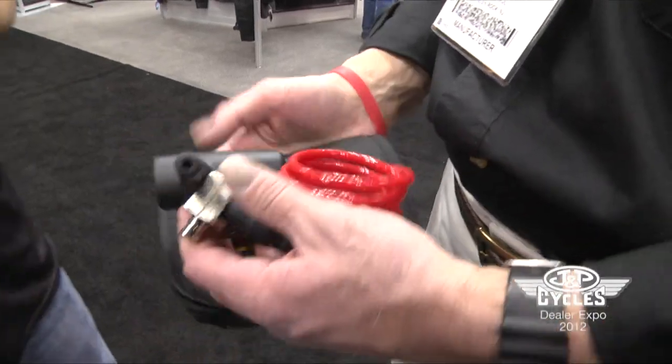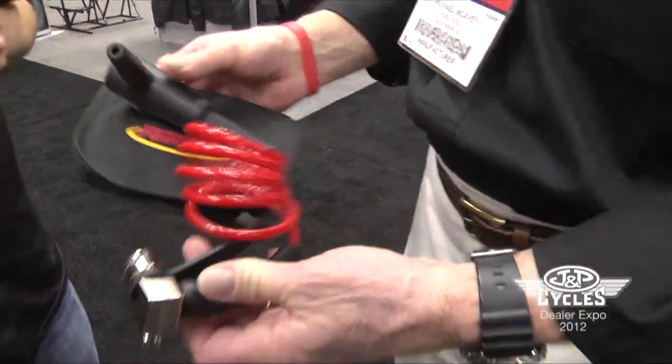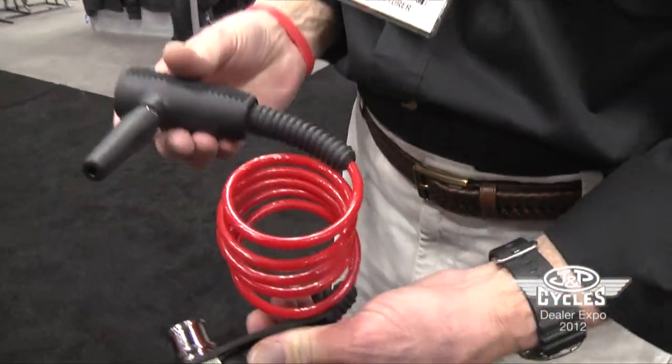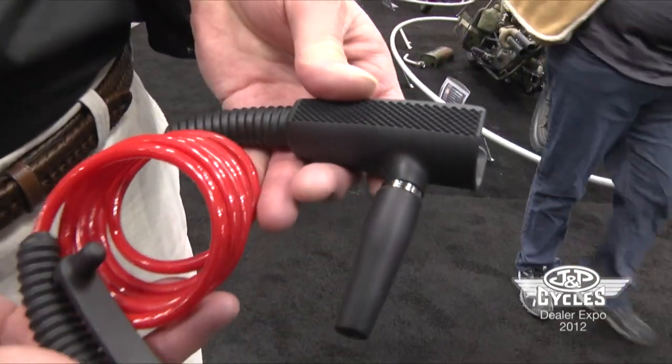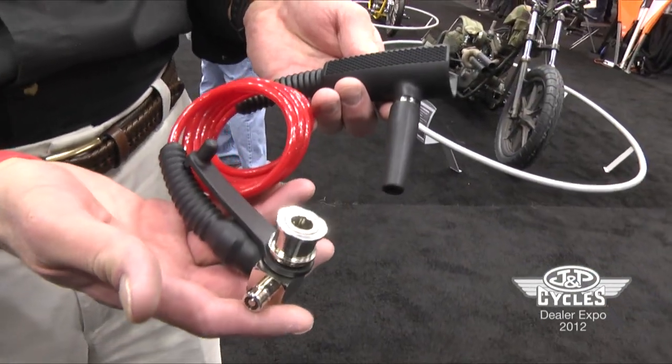A product by my company called Fuel Tool. It's a fuel sharing device that allows you to access fuel from one bike and transfer it to any other bike. It quick connects to the coupling at the bottom of fuel injected Harleys. You start your bike and you transfer fuel in seconds.